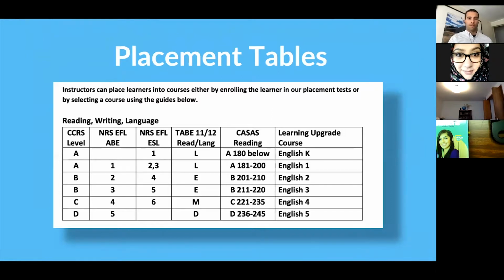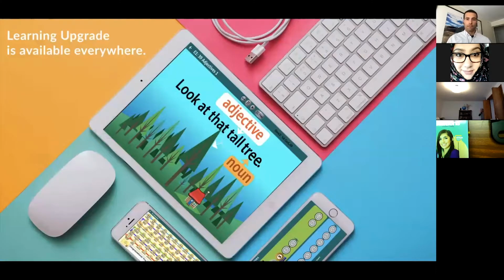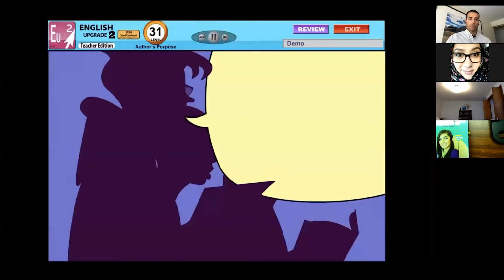Okay, so these are some placement tables that are often used, and they show you the mapping of NRS levels or NRS ESL levels to our courses. It also maps the CASAS and TABE levels or scores to our courses, and finally has the CCRS levels. So this is one way that you can use your own internal CASAS test scores to decide where to put a student on Learning Upgrade. And once they get placed, they can use any device. So they can jump around between your computers and your tablets and their cell phones.